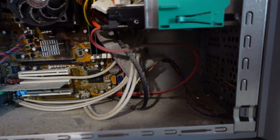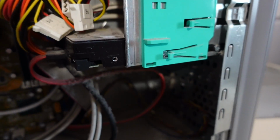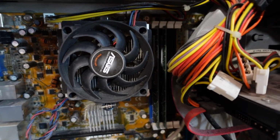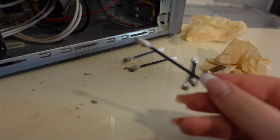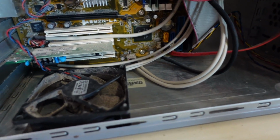So let me vacuum this baby out and try to get it at least as clean as possible. And there's the hard drive in there as well. I'm really hesitant to move stuff. Alrighty, we're making some progress. It's not perfect, but this fan looks significantly better. I've been using these cosmetic grade Q-tips that I have. They're great because they don't have that fluffy residue, and I've been using some coffee filters to just zhuzh it in there and get some of the gunk out.